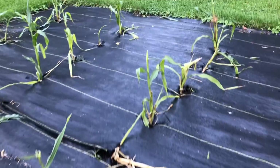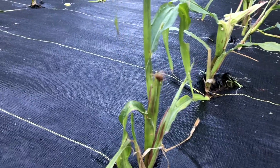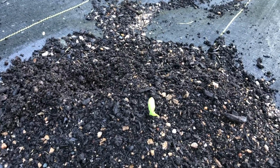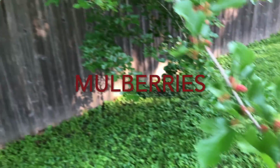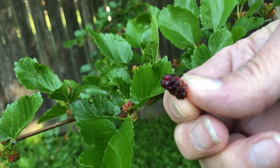We have more ears coming up on our corn. That's exciting. And this hill finally has a cucumber that's decided to join the party. The berries are starting to turn red on the trees. Oh, they're gonna get a dark purple like that.